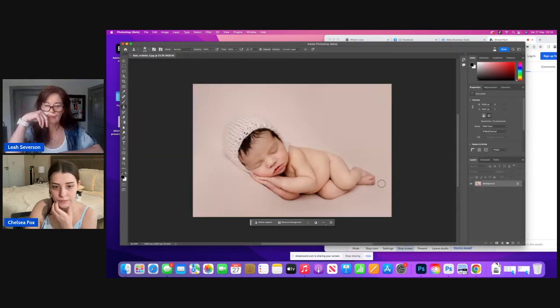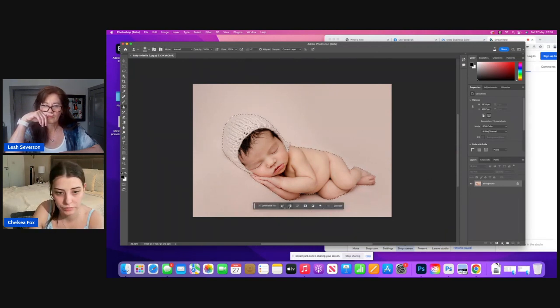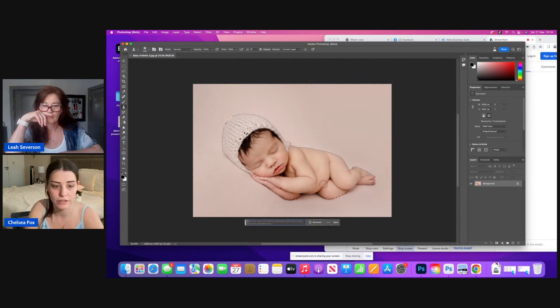So I'll go into this one. I'm going to select subject. Invert, generative fill. And it's really simple. Newborn photography backdrop again.